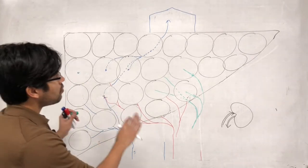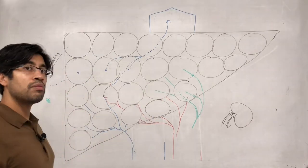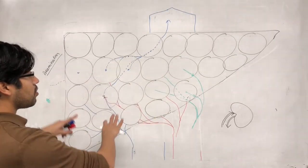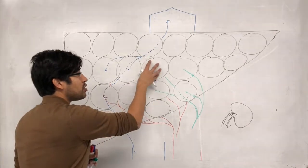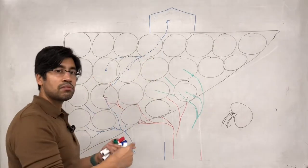Okay, so there we have it. Now, what we can do is just look at one of these lobules, see what it does, and because we have this understanding of how each lobule fits into the overall structure of the liver, once we understand how one lobule works, we basically understand how the liver does everything that it does.